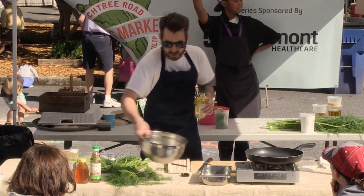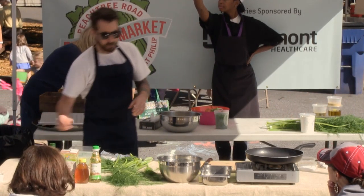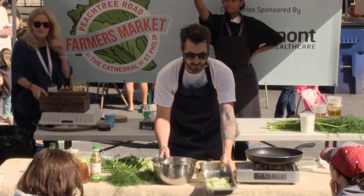So this is just going to get tossed. Can y'all see this? It's just coated. That's it. It doesn't take much. You could probably already see that I'm not using this recipe at all. This is really just kind of concept cooking. Into the pan, like that.